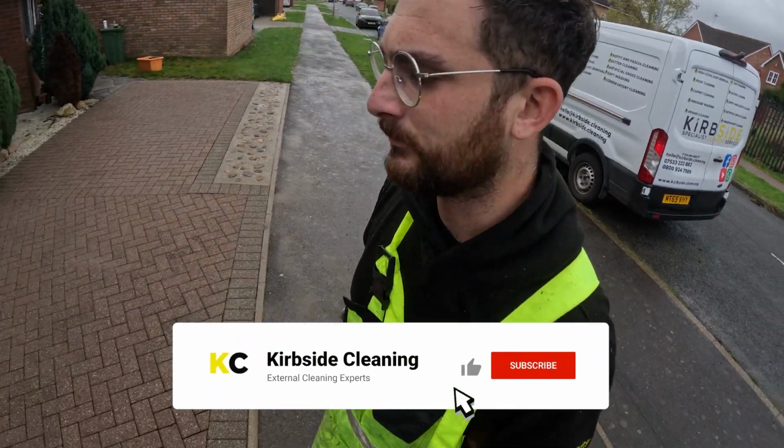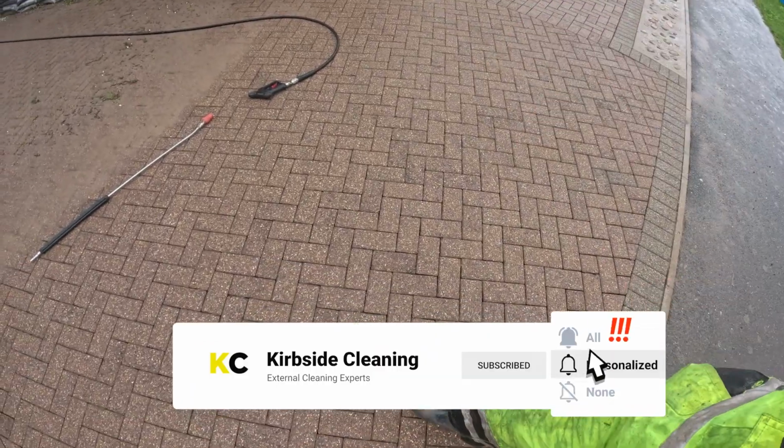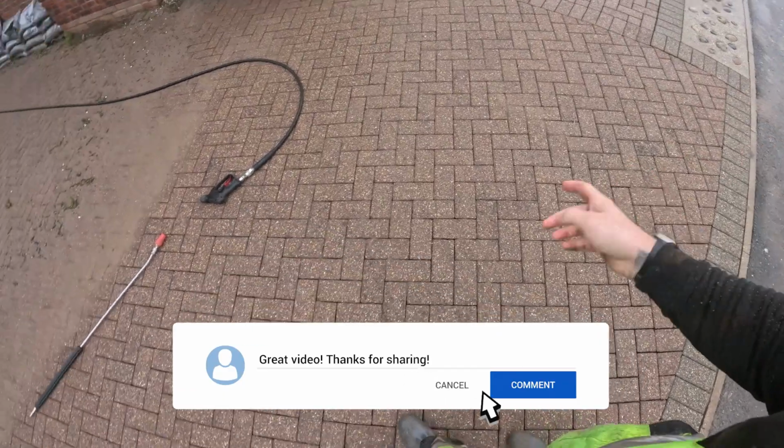Right, we just had a quick little break. It's coming up really nice, all the weeds coming out. We just got a little bit of tidying up still on the stones and in the corner. I'm going to finish this off.